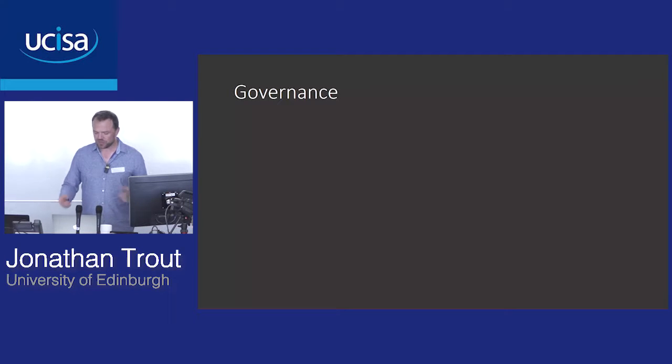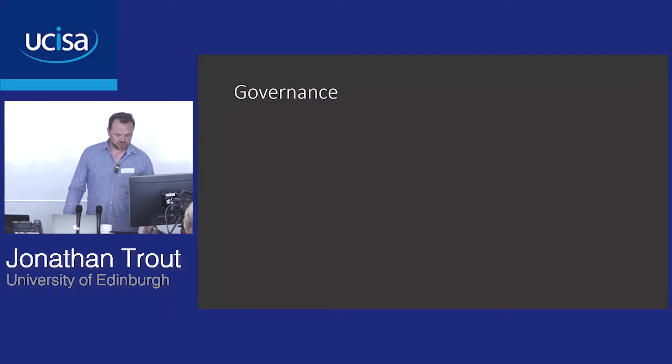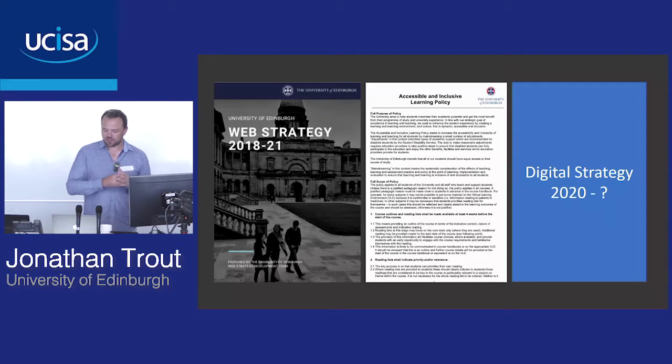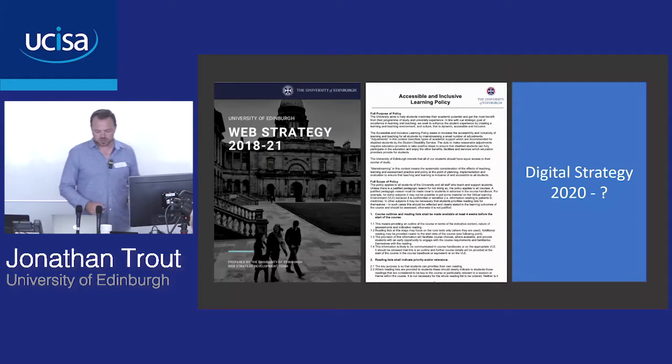Quickly, how we keep track of it. We formed around a year ago our web governance group, which is all the major stakeholders: the CIO, the Director of Learning, Teaching and the Web, heads of comms and marketing. We worked up a web strategy document, which I've inherited from my predecessor, which is awesome. Didn't have to write it. It was just developed through really wide consultation. It's a living document. We've got a new version coming out in a couple of months.